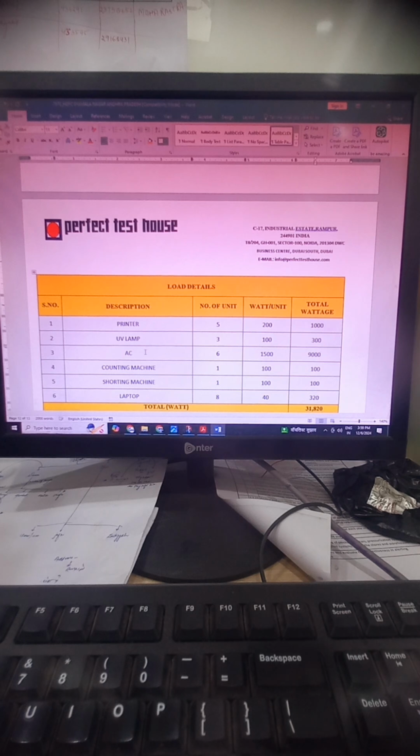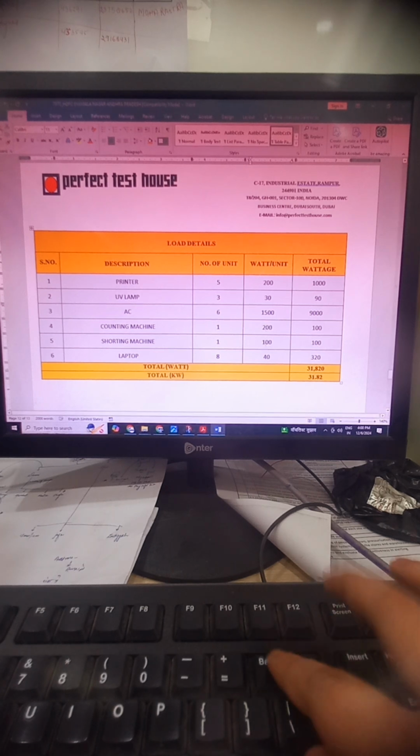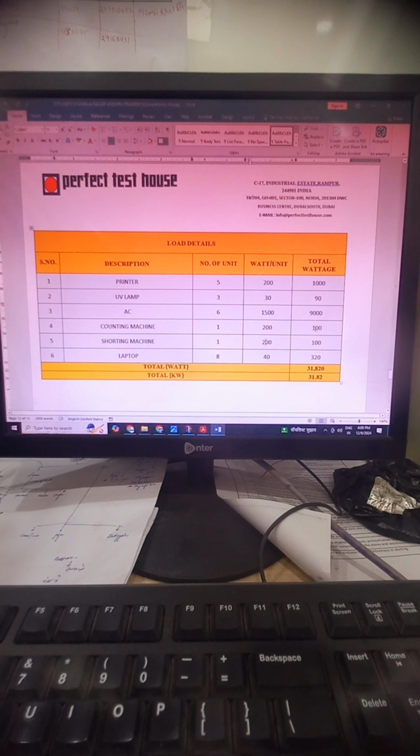This is correct. Okay, printer, 200 watt. UV lamp does not belong to 100 volt. Take at least 25 or something like 30. So this will become 90 watt. Counting machine at least 200 watt. Sorting machine is 200 watt. That is correct. So now 200 watt.